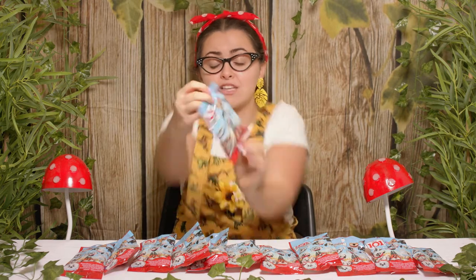Today we're going to be having a look at the 101 Dalmatian Street blind bags! Ooh, I'm so excited! Okay. This isn't quite a Dalmatian this time.